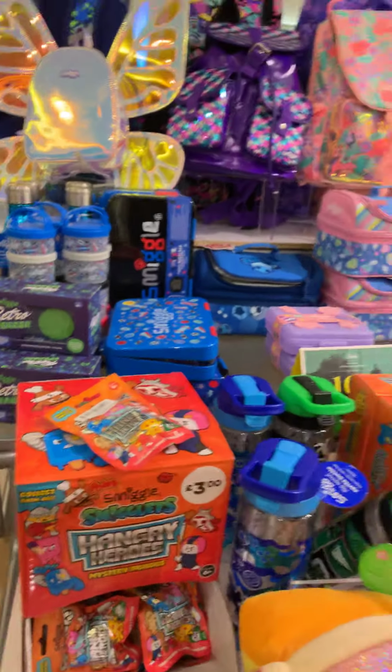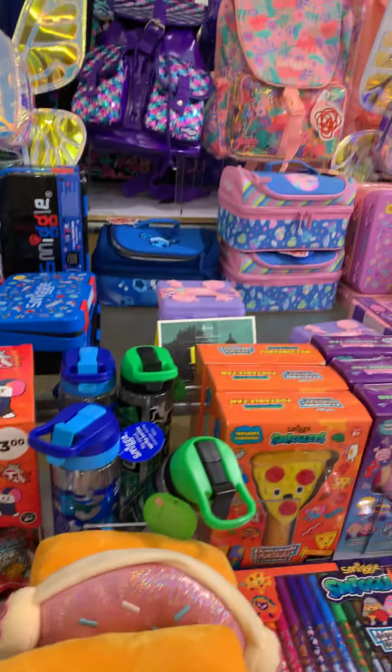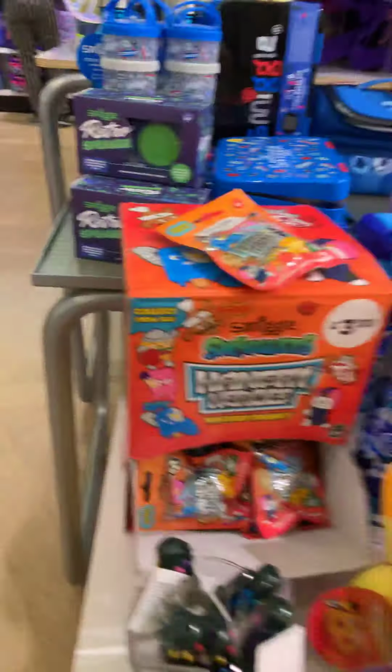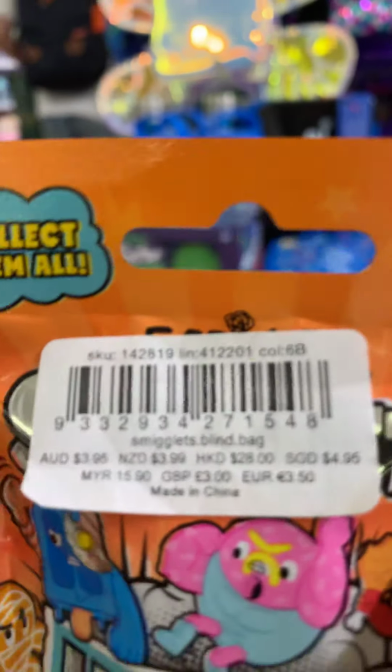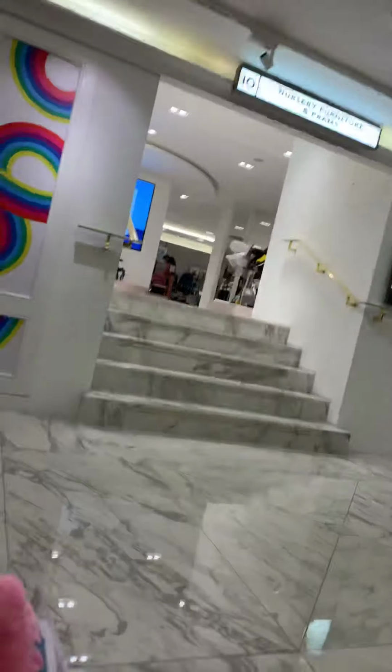And you ruined my thing. This is the toy. The price is, just look at the price. And here's bottles for boys. Look at this.